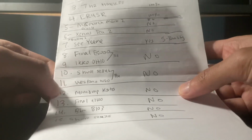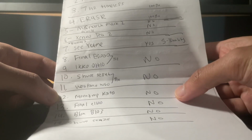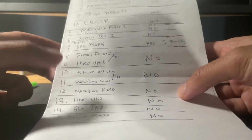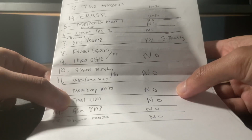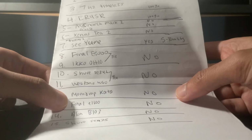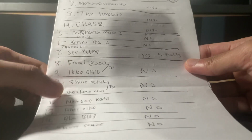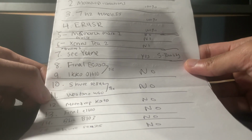Moondrop Kato is the 12th one on the list. Is it worth the money? Nope. Overly forward sound, even the Finally 1000 doesn't have that issue. So it is better than the E1000, so it's above it. And then Westone W60 is 11th on the list.